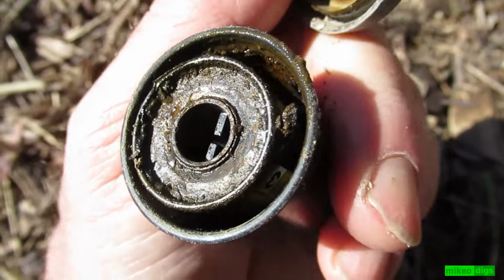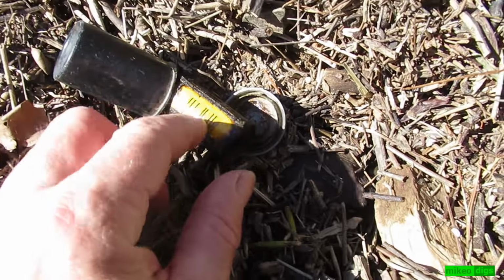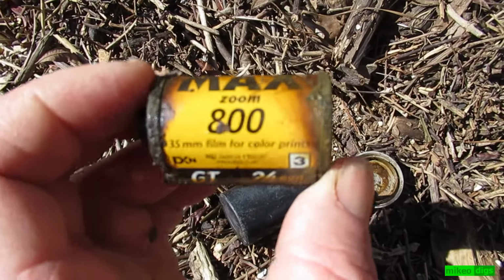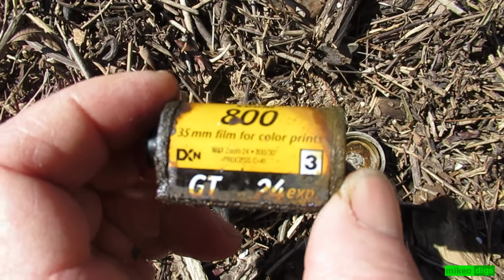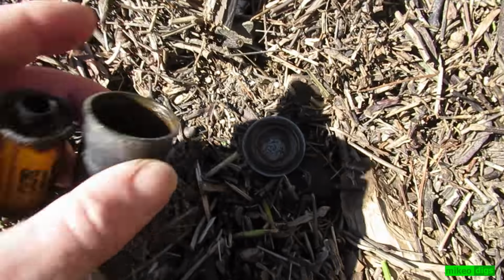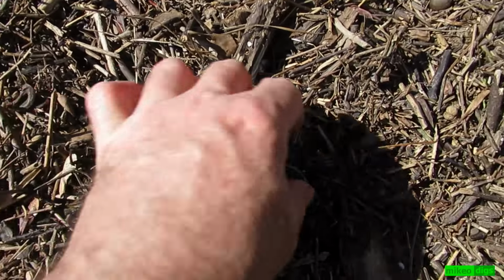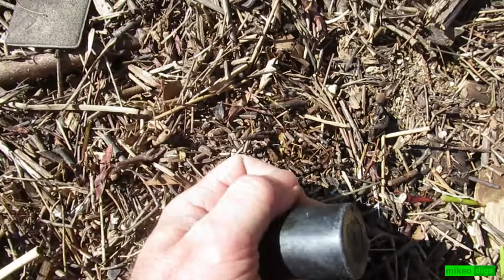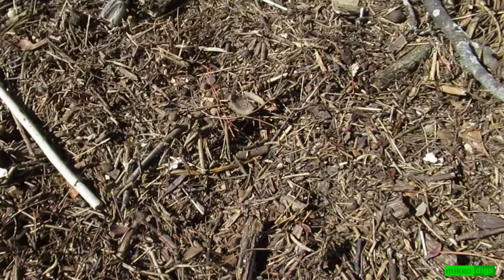It's film. Well, of course it's film. I wonder if that's got a date on it. Kodak Max Zoom 800. Got a barcode on it, so it's got to be after '74. Huh. I'm glad y'all don't smell what I smell.